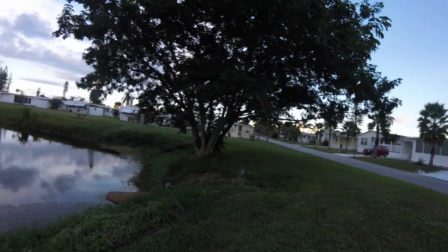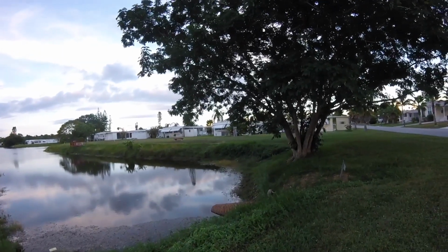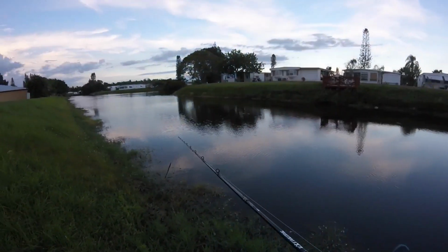Now you got to be a little careful here, because this is another thing you got to watch out for when you're bank fishing. When the grass is high like this, you got to be really careful, because you never know, there could be a snake or something, or a hole that you can't see. So be careful when you're out there. So go ahead and put it back on the chest and see what happens. Stand by.